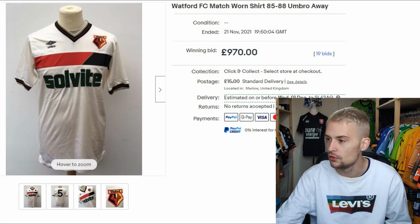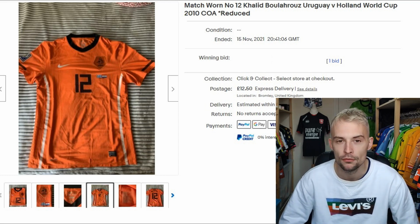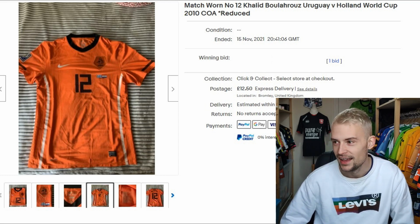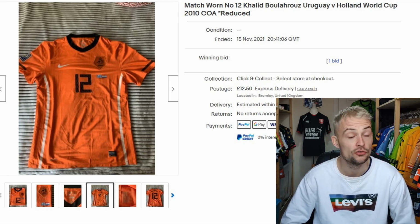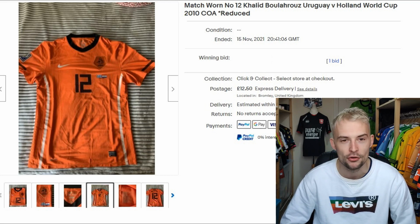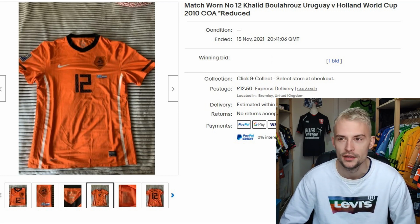Next we have, this is a cool one. So it is a match worn number 12 Khalid Boulahrouz, the Chelsea legend, and it was in the Uruguay-Holland World Cup 2010 match. It's that game that finished 3-2 with Van Bronckhorst when he scored that ridiculous long-range effort, and like Forlan was crushing it, and it was just a good time to watch football. I did quite like the 2010 World Cup.